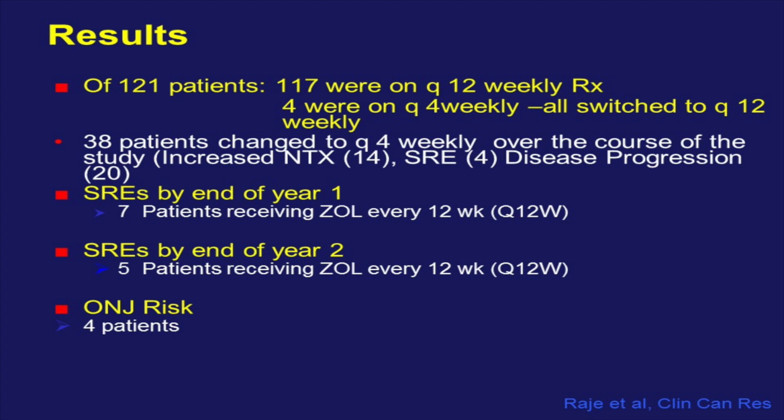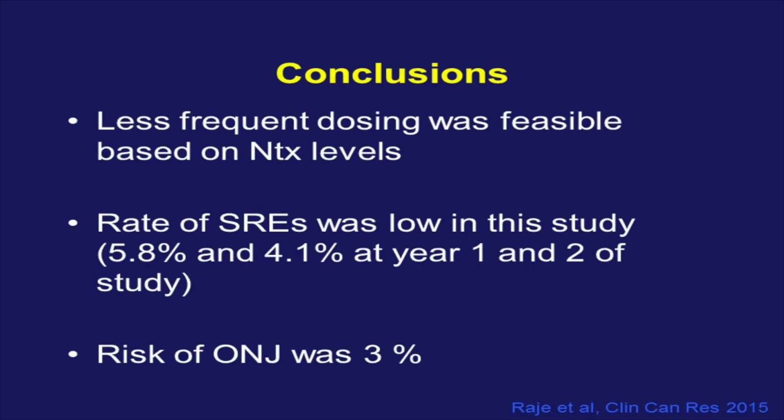And this, I think, is the longest trial. So these were patients who'd had up to 2 years of a bisphosphonate, and then we gave them an additional 2 years. So this is on an average 3 to 4 years. The risk of ONJ here was about 4 patients in this 121, so about 3.6% or so, which is in keeping with literature. What it also taught us is that you can use zoledronic acid every 3 months, and at least in my practice, I tend to use that.